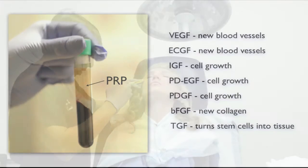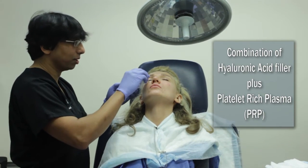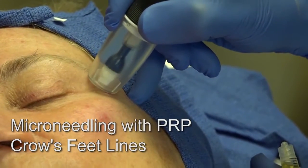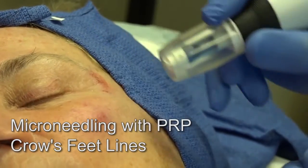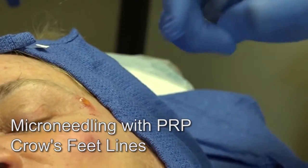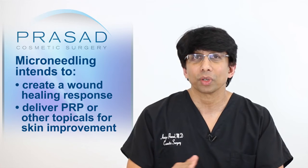Platelet-rich plasma can be applied through injection, can also be applied topically after a procedure like microneedling. Microneedling is a technique of using these fine needles to create fine little holes in the skin intentionally to do two things. One, to create a wound healing response, and two is to deliver something like platelet-rich plasma as well as other topical active ingredients to help improve the skin.